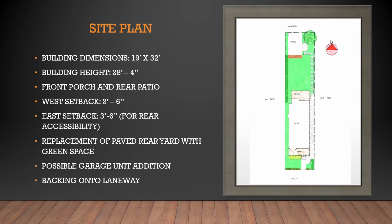At this point in time, now with the rough shape of my house, I created a site plan in more detail. Once again, I thought a second entry would be important and the possibility of having a rear garage or a point of entry from the laneway. I also had to reduce the width of the home to 19 feet in order to have space for a wider east setback. This would allow an accessible path of travel from the front to the backyard.